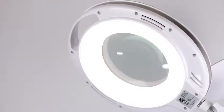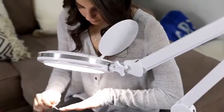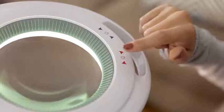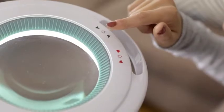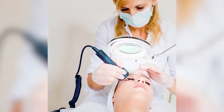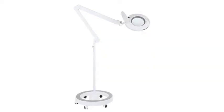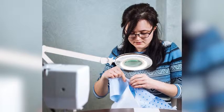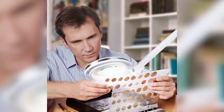Its 4.5-inch diameter glass lens allows you to see a wider area at one time and magnifies it 175%. The light color adjusts from warm white, which is great for reading, to cool white, which allows you to see contrast and precision work. From beauty parlors to dental offices, tons of professionals use the LightView. That's because the lamp is sturdy and the head stays in place, meaning you can work with both hands without holding the glass, which is why professionals trust it more than any other lamp on the market.